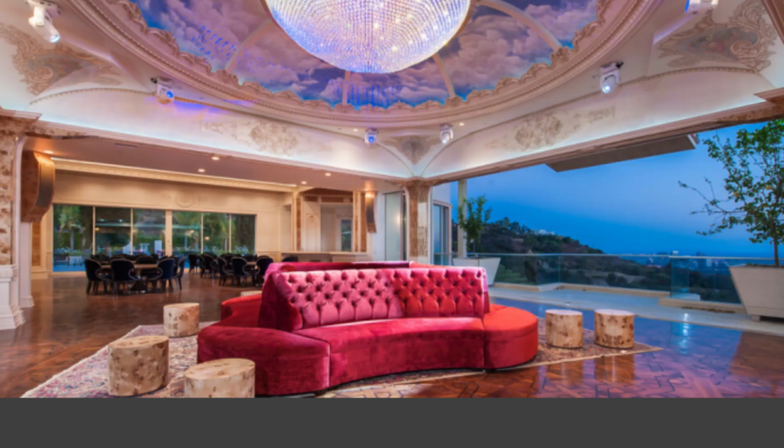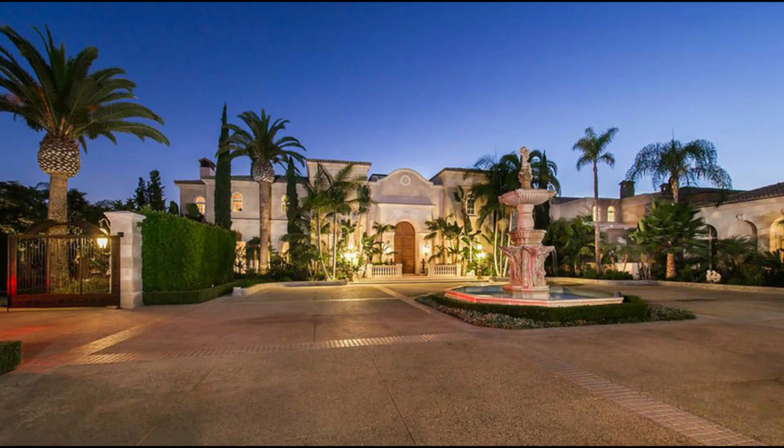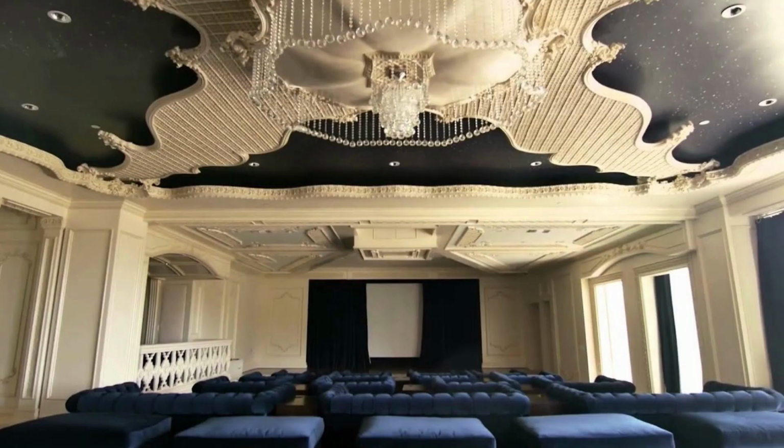The villa features more than 35,000 square feet of living space, including a 2-story entrance hall with a stunning chandelier and 2 sweeping staircases. And that's not all. There's a 15,000 square foot entertainment complex with a disco ballroom, a revolving dance floor, a DJ booth, and a laser light system. Imagine up to 250 guests enjoying a 50-seat theater and a bowling alley.